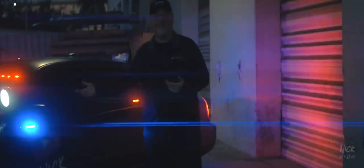Wait a minute! You were supposed to stay in the car. I thought we were done. I thought I'm getting out. No. Try to catch me howling at the moon.